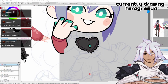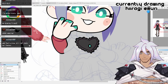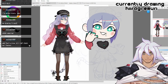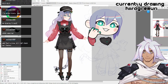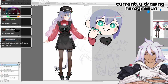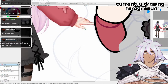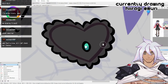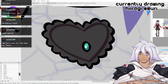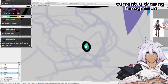Upper. Yes. Here's a... This is her latest outfit. She's got several outfits at this point, so I'm just drawing fan art of her latest one. Mostly because it was the first reference I dug up. Hide you.